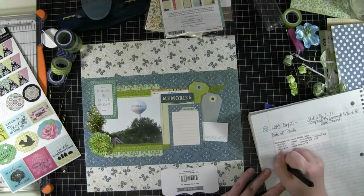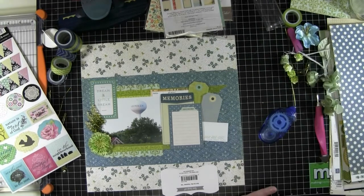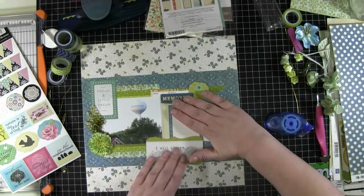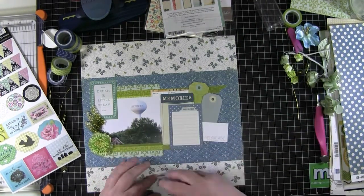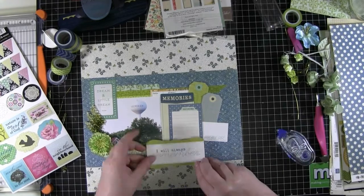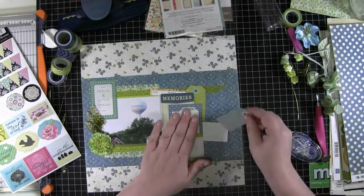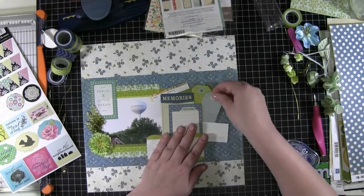And then I was going to use that LE Studio date and place. I'm writing down the name of this My Mind's Eye tag here, because once you glue it down, I won't be able to pick it back up to find out which one it is. They print the branding information on the back, so I wanted to make sure that I documented what that was before I adhered it.